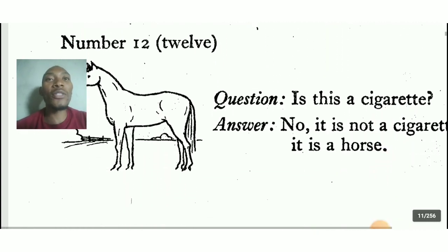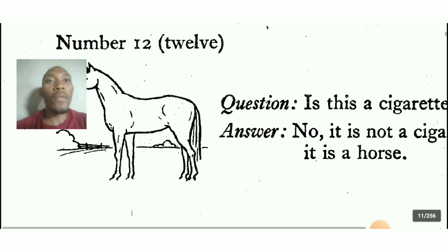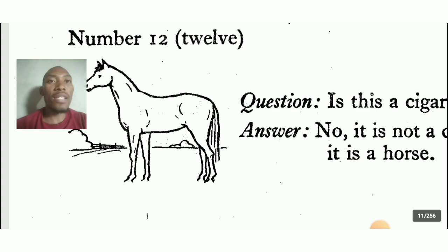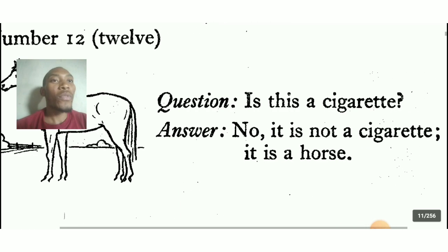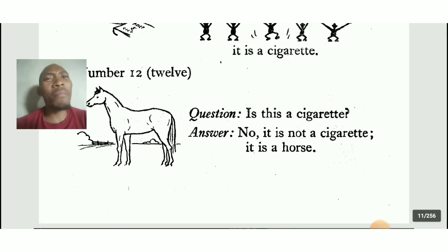Let's go to number 12. We have here in number 12 a horse. This is animal. Ok, we have this animal. Question. Is this a cigarette? Come on. A pessoa está perguntando se esse animal aqui é um cigarro.